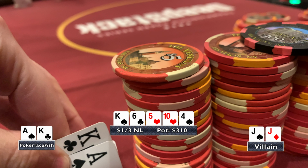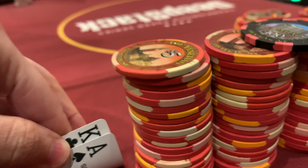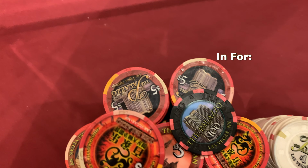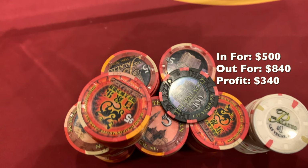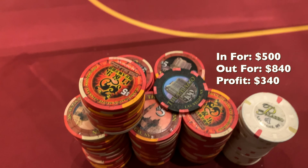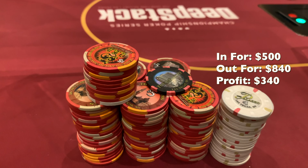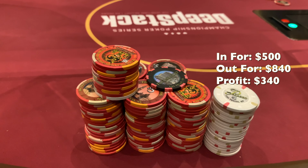This was a really fun session, especially after having such a bad tournament run this trip. So it was nice to end the trip on a win streak, and we were able to recoup most of our losses here. So in this cash session, we were in for $500 because we had to reload that very first hand with the kings. And we cashed out with $840 for a profit of $340.